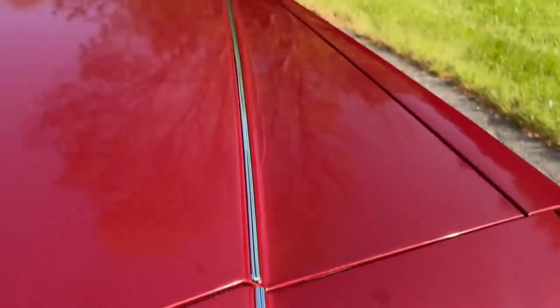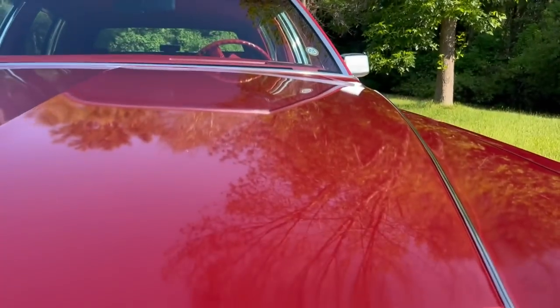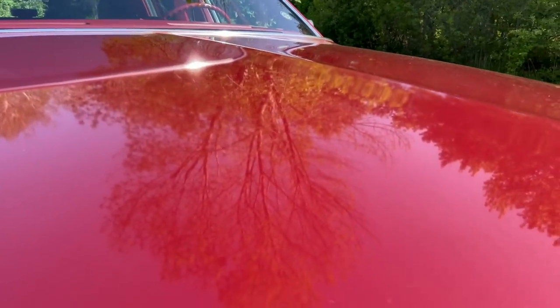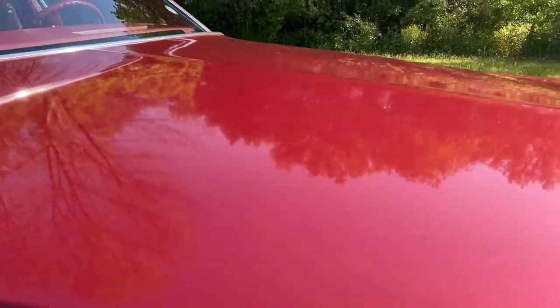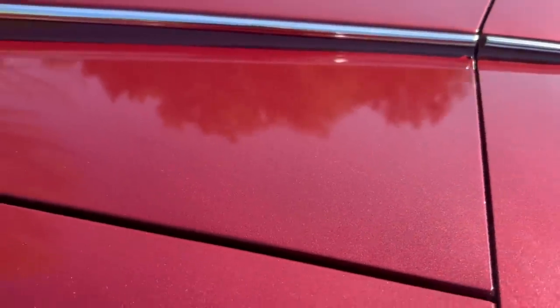lacquer cars. Now this is a lacquer car, so the Autumn Maple Firemist was an upgraded color, and it's an absolutely sharp color, and the beautiful paint job on this car is in phenomenal shape from the factory. You can see it's got a beautiful gloss. You can see that Autumn Maple paint, absolutely gorgeous.